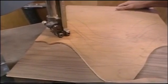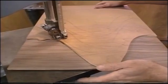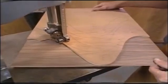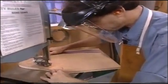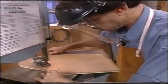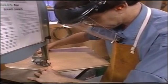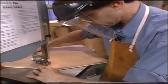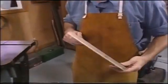Cut on the outside edge of the line. That way you'll be able to sand to the line and maintain the full shape of the boomerang. I'm going to slow down my rate of speed, and I'm also going to cradle this piece so that it doesn't gouge out my pattern. That does it. Now I have 3 patterns for the work of 1. Time to make them fly.